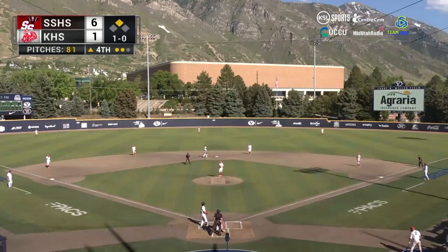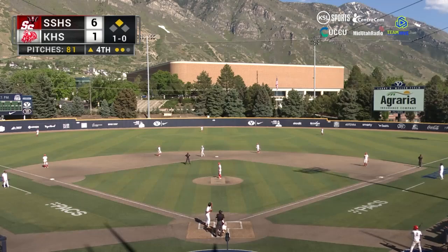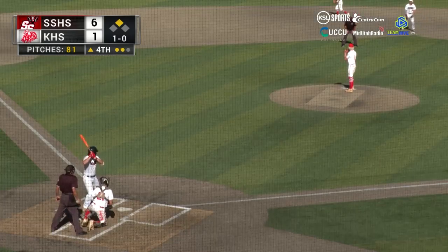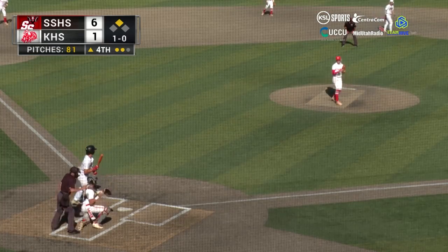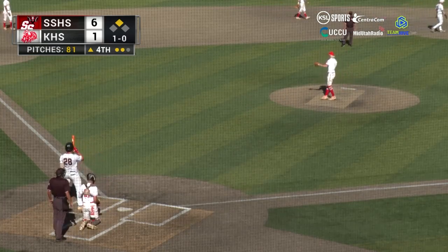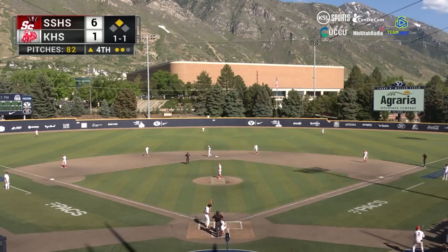And now Glover steps out. I almost think that was called by design. Go 3-4 steps, just keep looking, and then step out of the box. There's the 1-0. That one's on the outside half for a called strike 1. 1 ball, 1 strike. Mix up the timing, get him thinking about you, and then just step off, get the new sign.